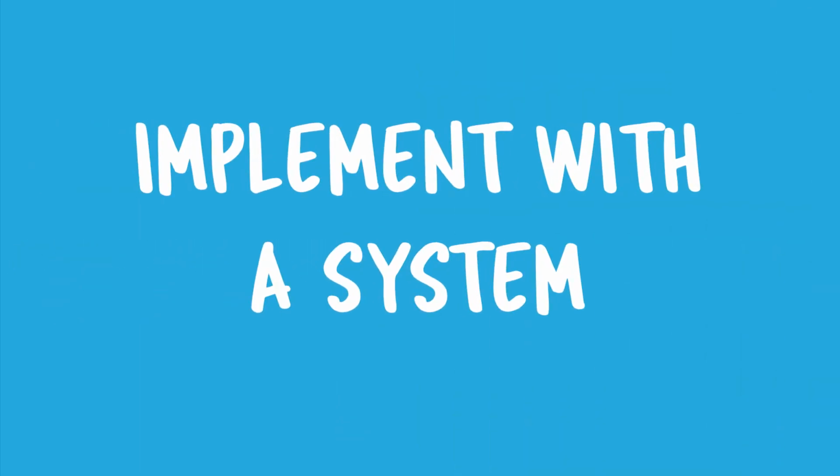Tip number 4 is to implement with a system. Look, whether it's you or someone else building your sales funnel, you need to have someone working with a standardized and repeatable system when it comes to implementation, so that when you look at your sales funnel 2 months from now, 6 months from now, a year from now, you still understand and can really interpret what's happening in that funnel.